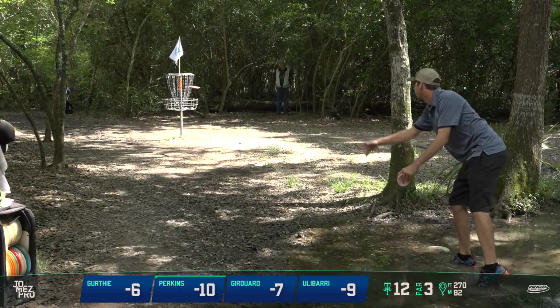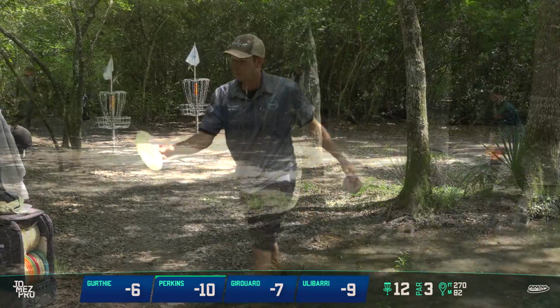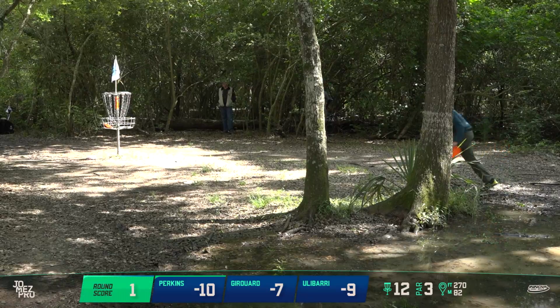Oh. He just goes straight into the puddle. It says no casual leave for me. I'm going straight in there. I'm on it. Oh, man. Soggy socks. Nice putt, Garrett. Yeah, that was a good putt. He needed that one.